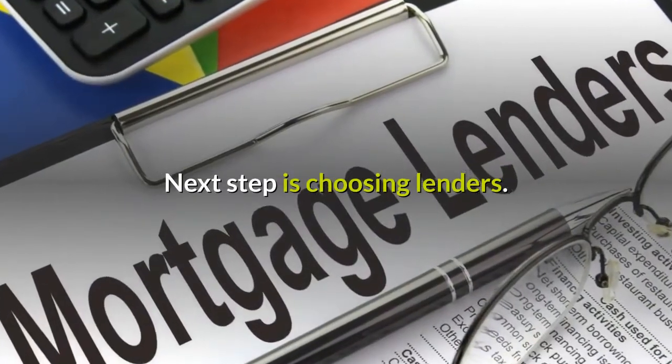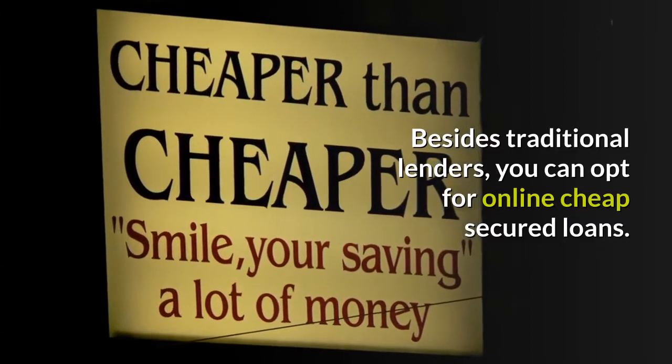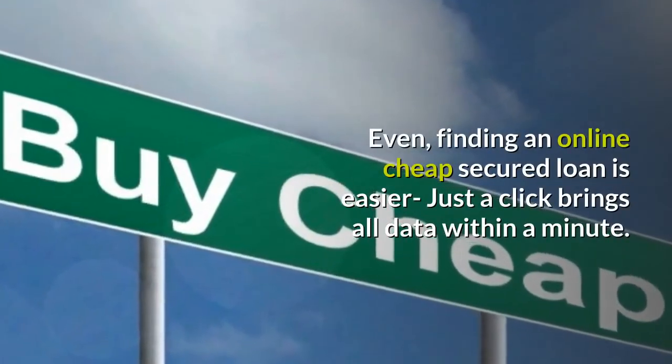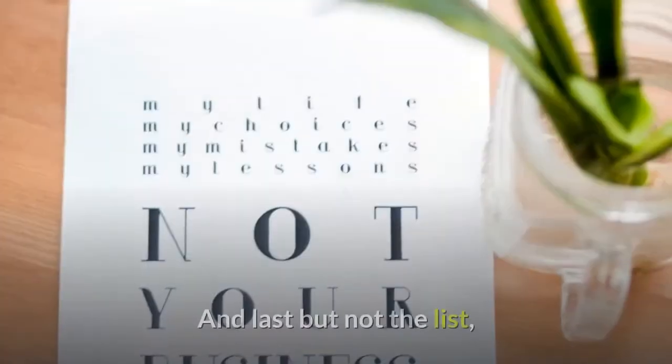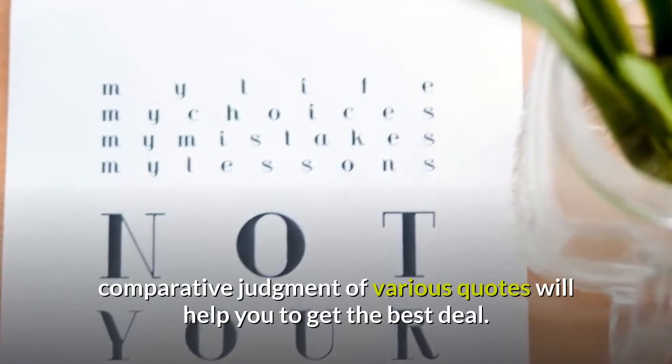Next step is choosing lenders. Besides traditional lenders, you can opt for online cheap secured loans. Even, finding an online cheap secured loan is easier, just a click brings all data within a minute. And last but not the least, comparative judgment of various quotes will help you to get the best deal.